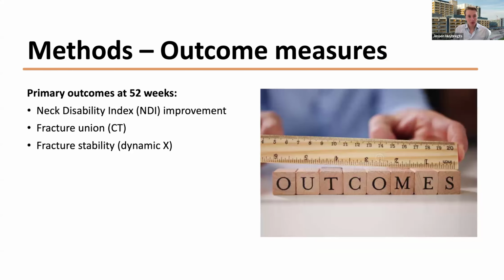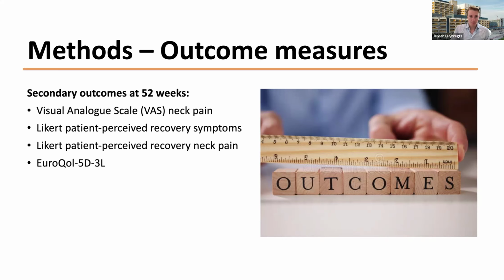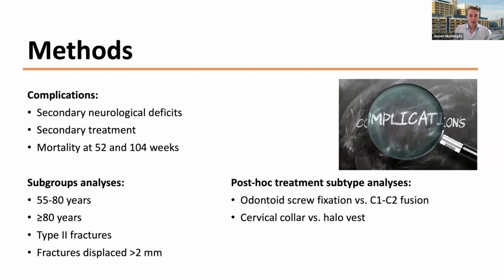The primary outcomes were the neck disability index improvement, the fracture union on CT scans, and fracture stability on dynamic X-rays, in which we also considered stability to be present in the case of fracture union. Secondary outcomes were the visual analog scale for neck pain, patient perceived recovery of symptoms, patient perceived recovery of neck pain, and the EQ-5D. We looked at complications in terms of secondary neurological deficits, secondary treatment, and mortality at 52 and 104 weeks.